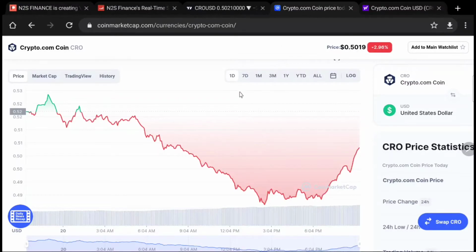Now, where we're going to start off is a real simple chart, and on the one day, you will see the trend throughout the day. We've seen that big decline, of course, from the morning. Now, from there, we've seen a big uptick. This is fantastic because we came down to 49. This brought us severely into the red, but now we're coming back up to about 50, 51, which is pretty okay.